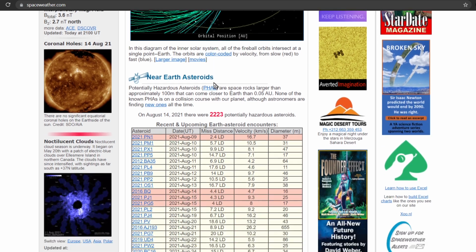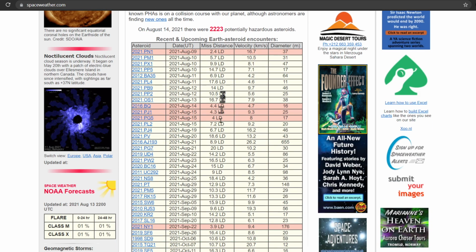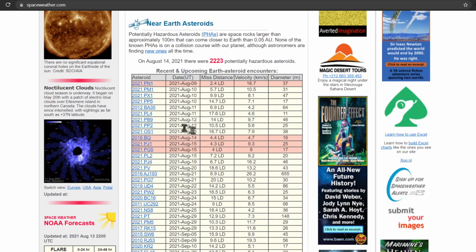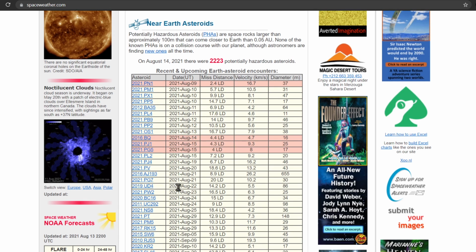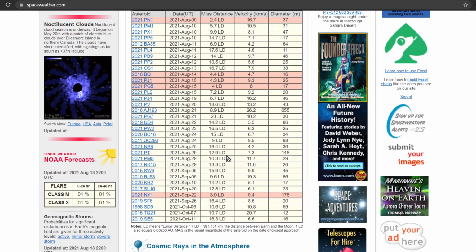But as far as near Earth objects, guys, again, look, 2021, 2021. They always name them and they put the year in front, right? Notice right here, August 13th, 14th, see how the numbers start. You see a 2016, a 2016, 2019. Well, once we get down here, like on the 22nd of August, you're probably going to see more 2021 added. They just can't see all this stuff, guys. It's impossible. So as it gets closer, they start catching more of them. And again, they don't catch them all, even the ones that get reported here. But right now, not much to talk about.